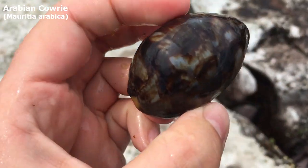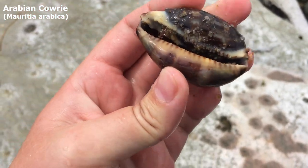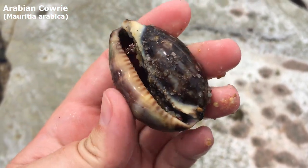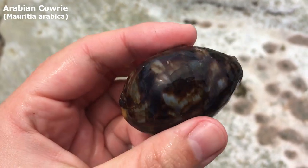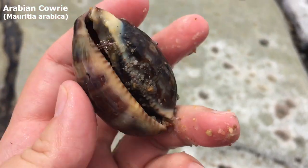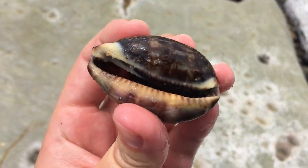What? Oh my goodness, what? Wow, guys, look at the bottom of that. It is a sub-adult Arabian cowrie. Wow, I have never found a sub-adult Arabian before. That is absolutely gorgeous.